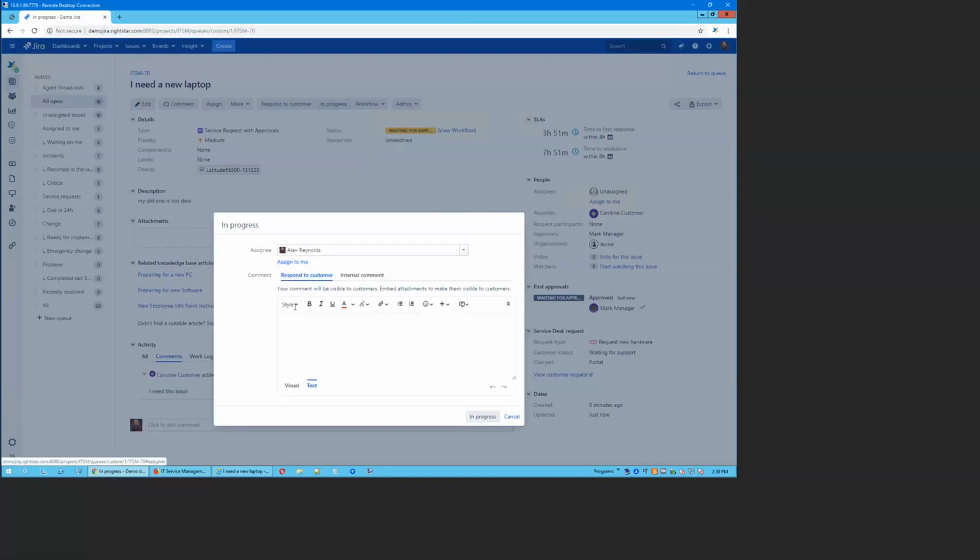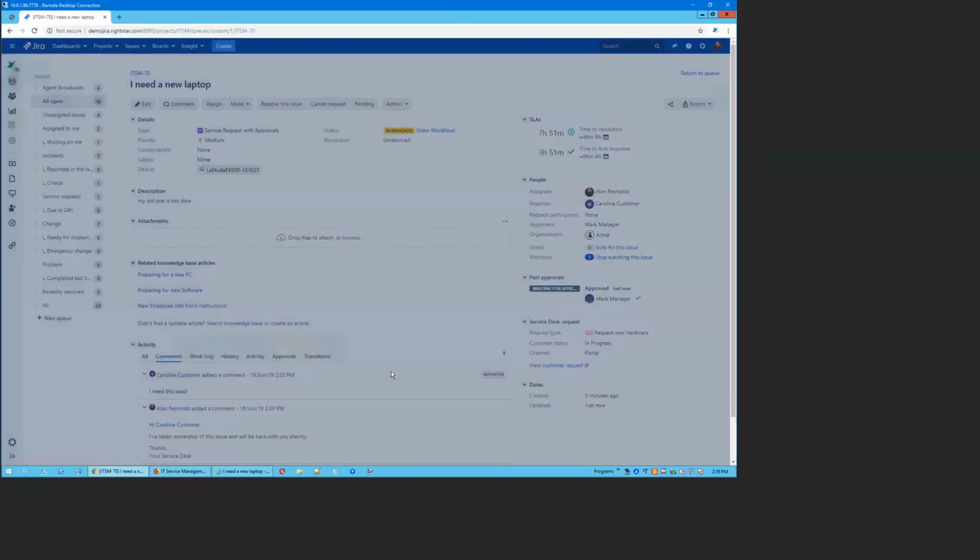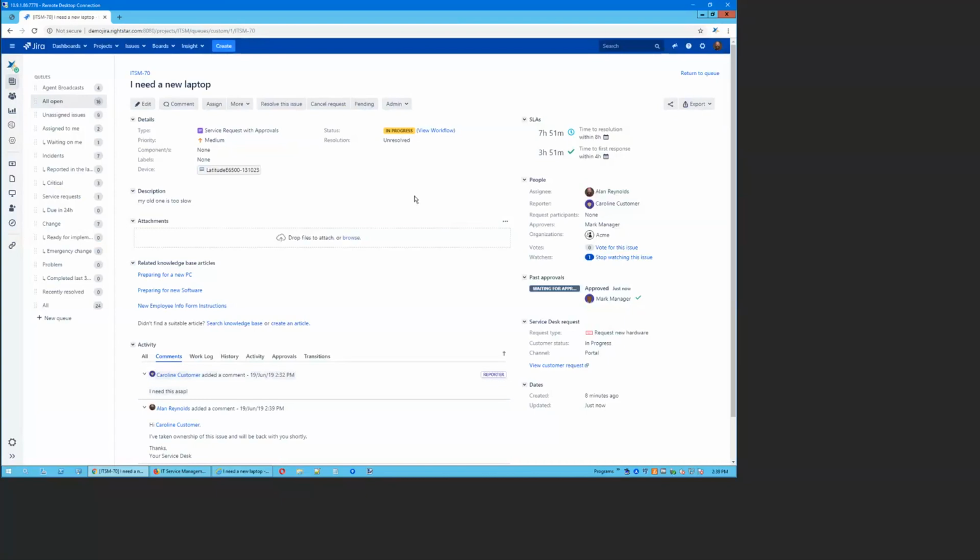We'll assign it to me, and I'll go ahead and choose to include a canned response I've got in my system that I've called my initial response, just to let Caroline know I've got this and I'll be back with her. And I'll go ahead and move this to in progress. Now, at this point, I would want to leave my desk where I've been working and go to our equipment room and find a new laptop for Patsy.